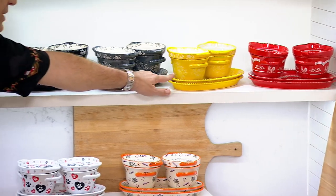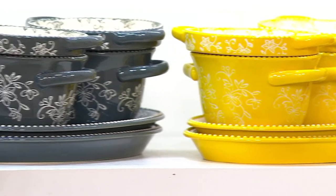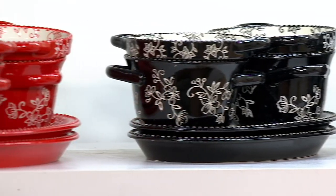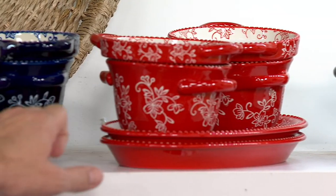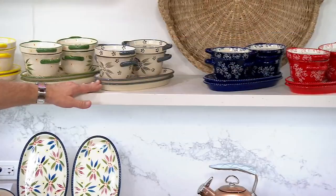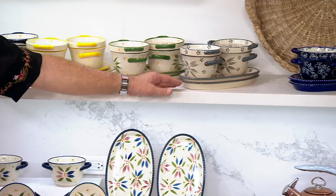Here's floral lace in Hello Yellow, 140. Here's gray, 125. Black, 500. Red, 750. And the blue, 1300. Then Old World Gray. Oh, it's gone.